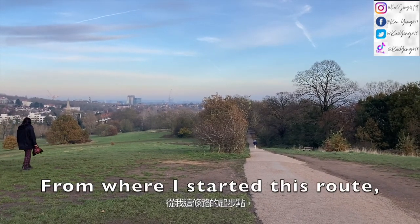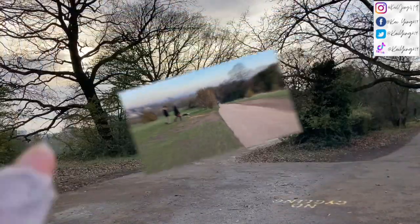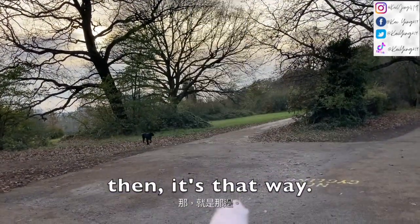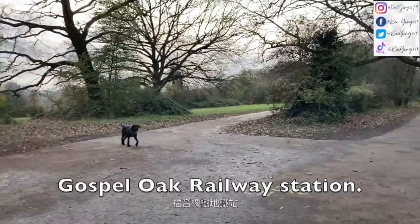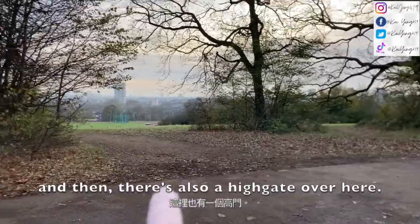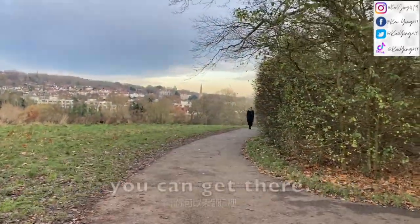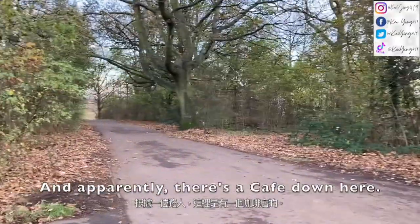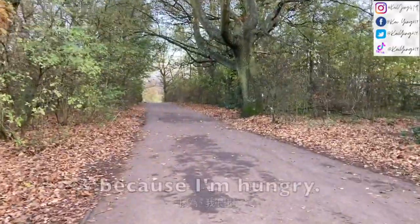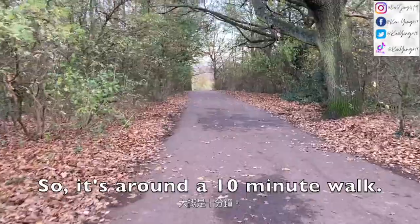From where I started this route, there's basically no restaurants or toilets. If you want to go to Hampstead Tube Station, then it's that way. Gospel Oak Railway Station, it's this way, and then there is also Highgate over here. You can get there, and apparently there's a cafe down here, so I'm actually gonna go to the cafe because I'm hungry and I need the toilet. So it's around a 10-minute walk.